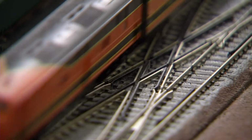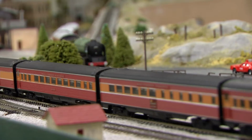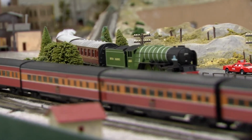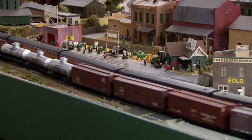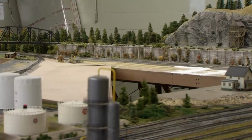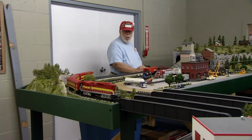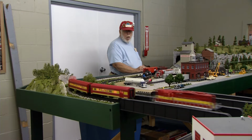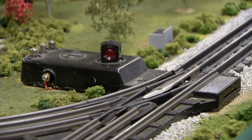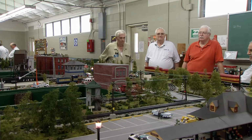The N gauge is a work in progress right now. The wiring is not complete on it. The HO is in a little better shape, although we have just recently completed a full overhaul on a lot of track work on it. So we're bare bones on scenery in a lot of places. The club considers the O gauge layout complete, but any model railroad layout is never finished. They're always changing something. Titusville is not the only club with different scaled layouts.